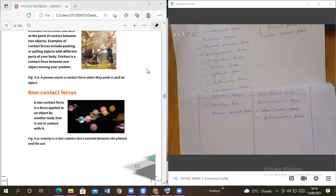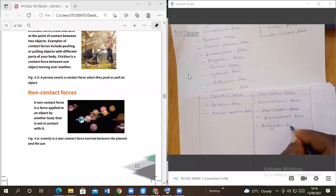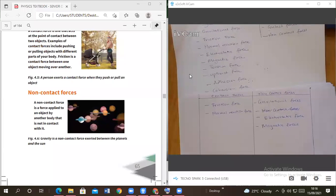Magnetic force, that is Rovisa. Non-contact force. Yes, correct. Magnetic force is non-contact. Good. We go to Austin. Austin, tension, where does it fall? Austin, where does tension fall? Austin, come on.